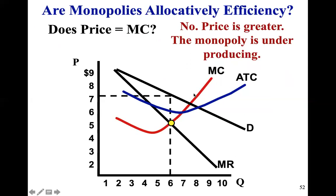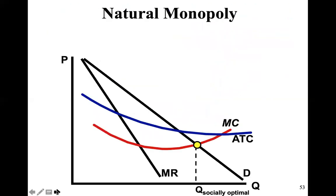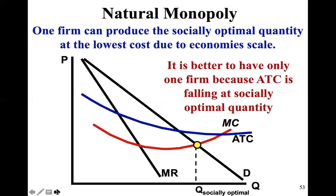And you can see that this is not a natural monopoly, because if you go to the socially optimum quantity, which is found here, you could see that at the socially optimal quantity, the ATC is now rising, right? So this is not a natural monopoly. They're no longer benefiting from a falling ATC at that quantity. So this is not a natural monopoly, and it's not something we want to protect and regulate in the same way as we would with this one.